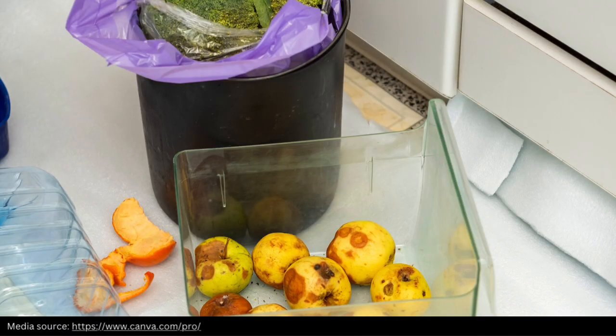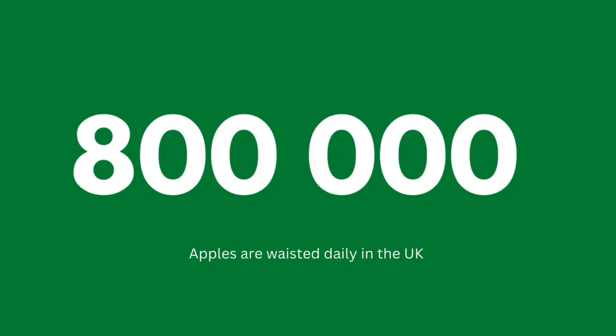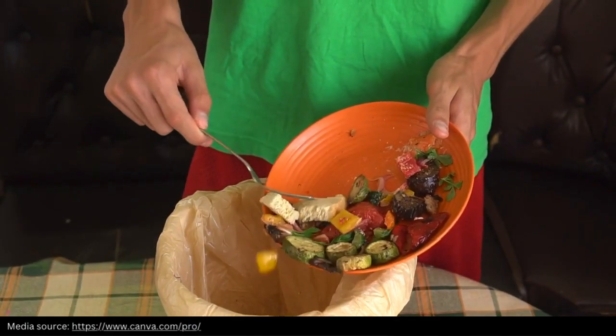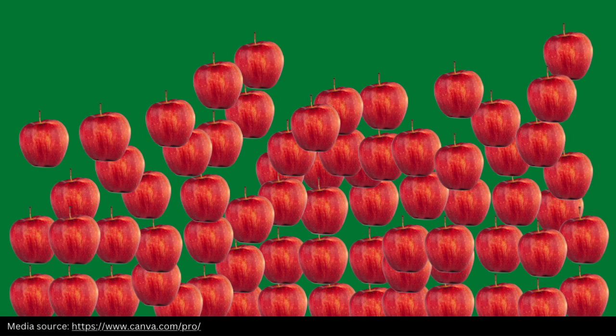How many times have you forgotten about that apple at the bottom of your fridge? Well, you're not alone. On average, every day in the UK, a whopping 800,000 apples are wasted. While a small act of forgetting and wasting your food at home may not seem like a big deal, cumulatively, it's adding up to a very big problem.